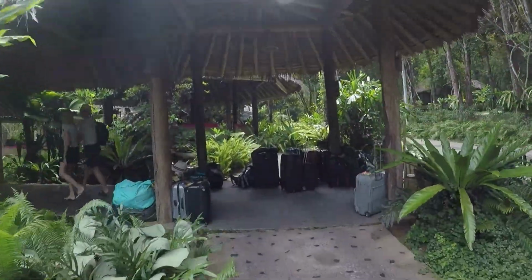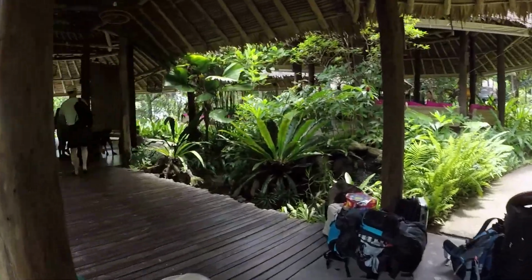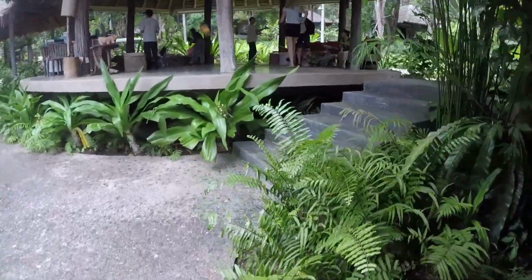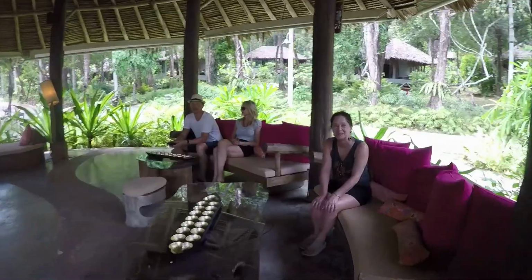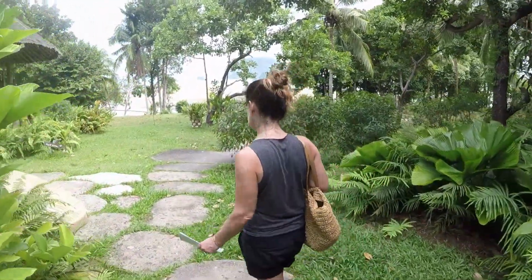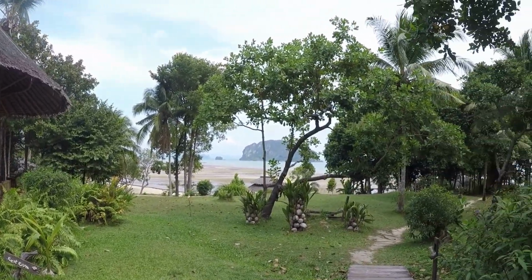Alright, so we made it to Koh Yao Yai Village. Here's the reception lobby. Our room just got cleaned and is ready to go, so we're gonna take a walk around, see the pools and see the beach, and check this place out. It's pretty nice. They have great service so far. They greeted us with cold drinks and cold towels, and it's already very relaxing. So we're looking forward to having a relaxing day.